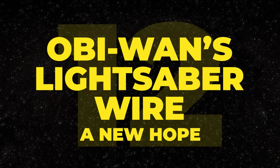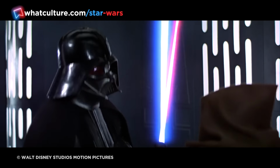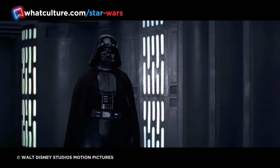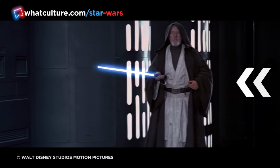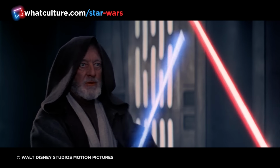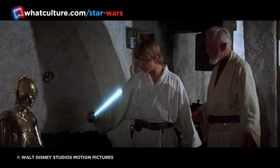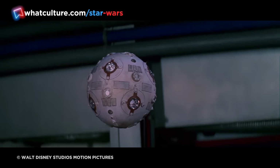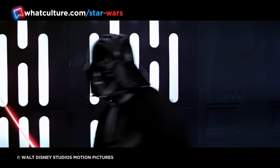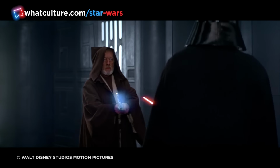Obi-Wan's lightsaber wire, A New Hope. As gripping as Obi-Wan's fateful clash with Darth Vader is in A New Hope, once you notice a strange wire emanating from Obi-Wan's lightsaber, you'll never be able to unsee it, so sorry about that. The lightsaber effect itself was generated through a combination of in-camera and post-production trickery. On set, the actors held thin wooden tubes coated with reflective material, which had bright spotlights shone onto it to give off a fluorescent hue. The coloring and enhanced lighting effects were then rotoscoped over the film footage in post, creating one of the most iconic effects and weapons in movie history.